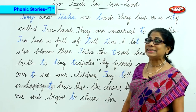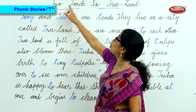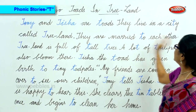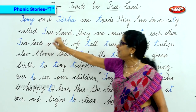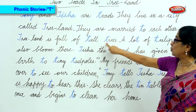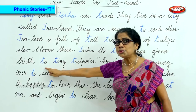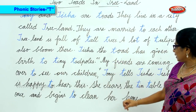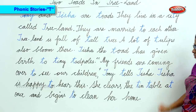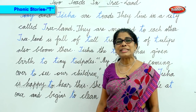T sound. Look at all the T sounds in Two Toads in Tree Land. Tony, Tisha, toads, city, Tree Land, two, tall, trees, lot, tulip, Tisha, toad, tiny, tadpoles, Tony tells Tisha, Tisha, then we have tin table. T sound, ta ta.